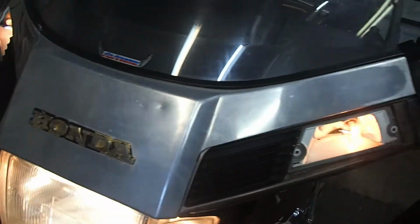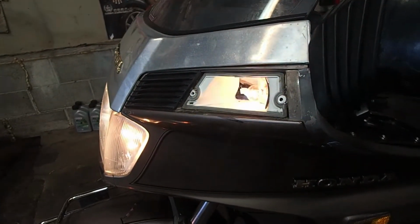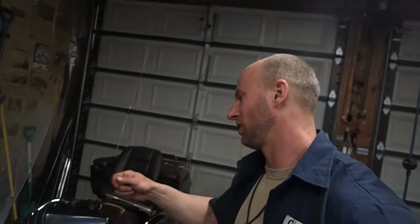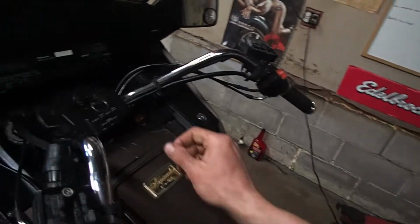You can see I do have these covers over there. My blinkers, that one works, but that one does not. I did try switching bulbs, and unfortunately that didn't fix the problem. So it could be just a short, not too sure. Other issues we have with this.